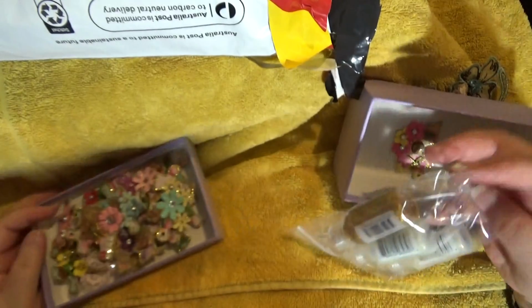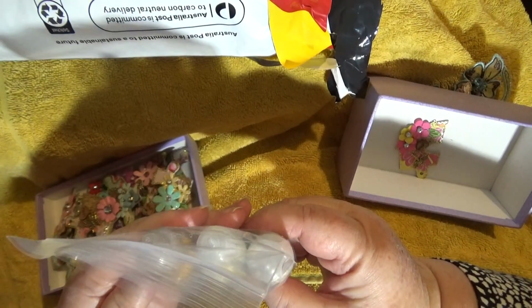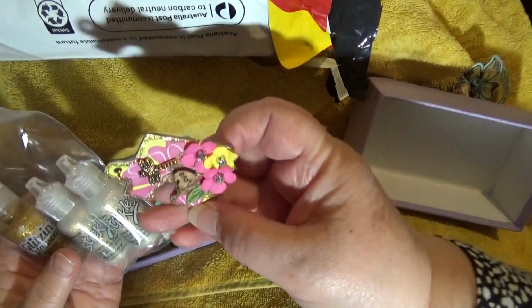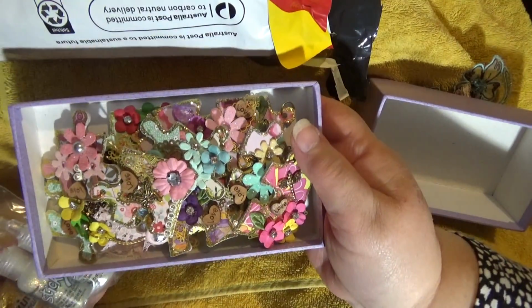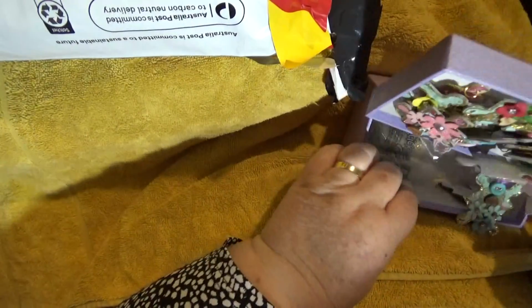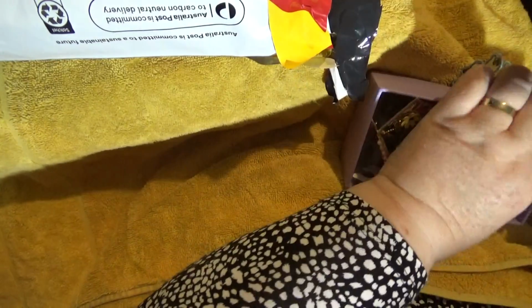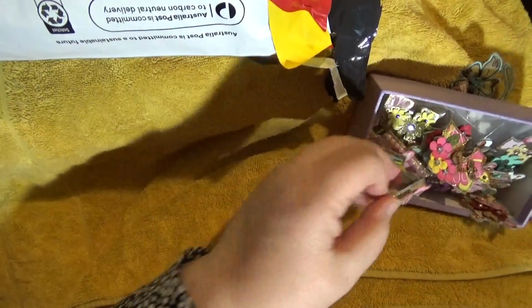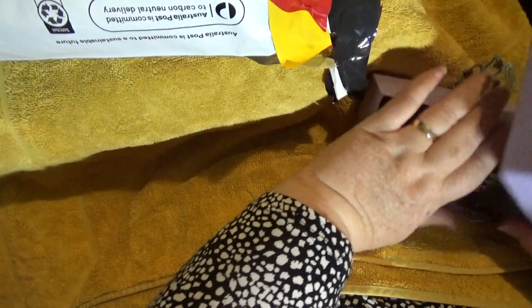Oh, goodness me. You sent me 3 bottles of stickles. Oh, dear. Thank you. And this, I do love these. These are going to be really nice in my gypsy journal, aren't they? Look at that, it's like a box of beauty. They are really, really pretty. Thank you so much, I do love them. They are nice. No, I haven't done the puzzle one yet, but you've sent me all yours to show me yours. Look how beautiful they are. Look at that. That is really nice, thank you.